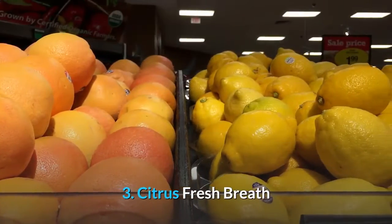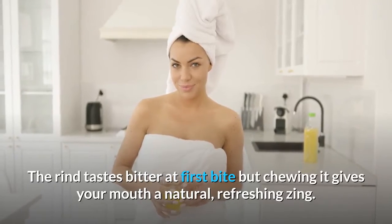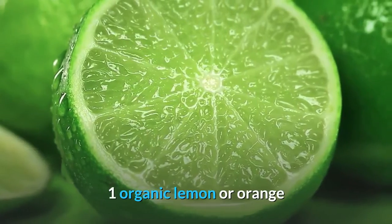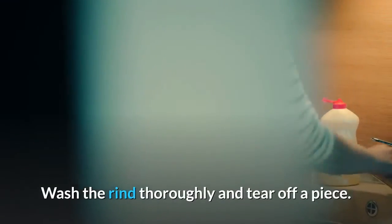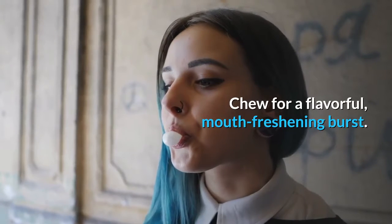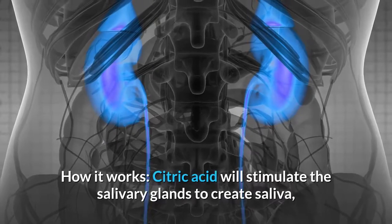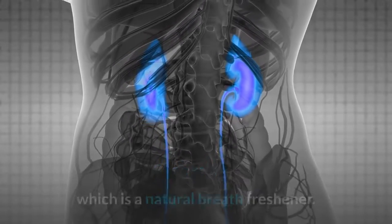3. Citrus fresh breath. The rind tastes bitter at first bite, but chewing it gives your mouth a natural, refreshing zing. 1 organic lemon or orange. Preparation and use. Wash the rind thoroughly and tear off a piece. Chew for a flavorful, mouth-freshening burst. Yield, 1 application. How it works: citric acid will stimulate the salivary glands to create saliva, which is a natural breath freshener.